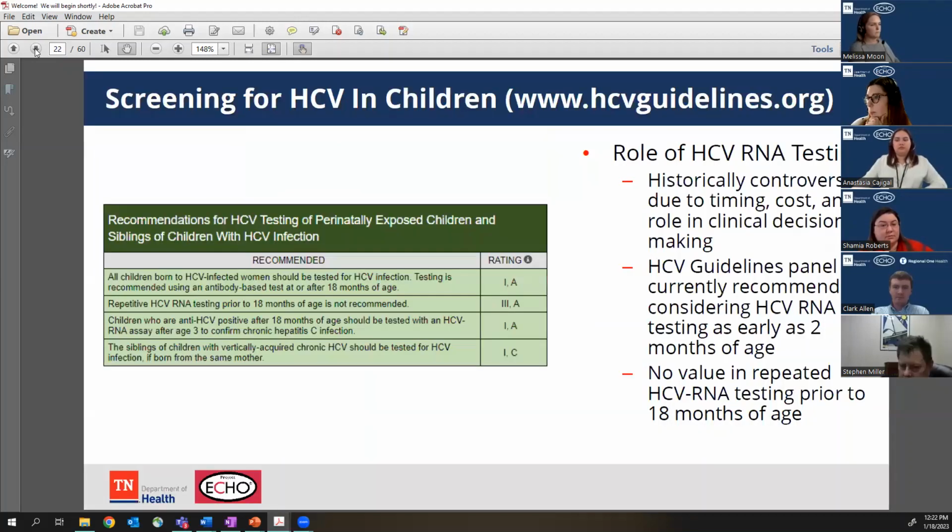Next slide. This is an area that's actually changing. So I'm going to present you some information of what the standard is today, but also show you a little bit more information about what we think is coming down the pipe.